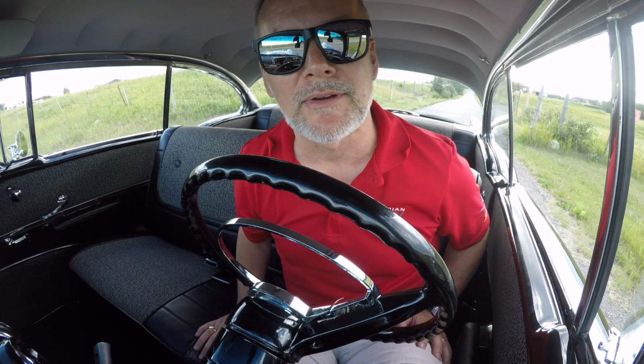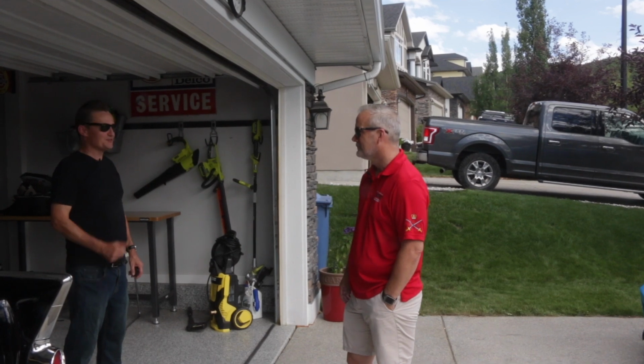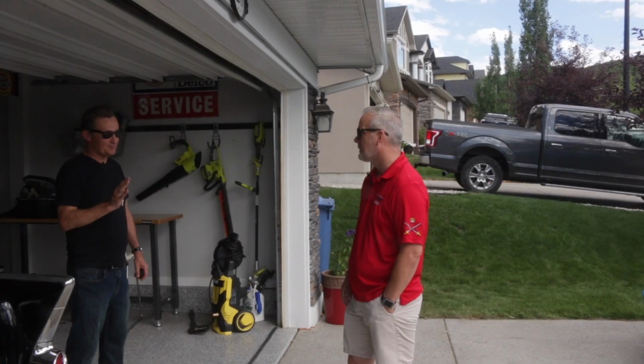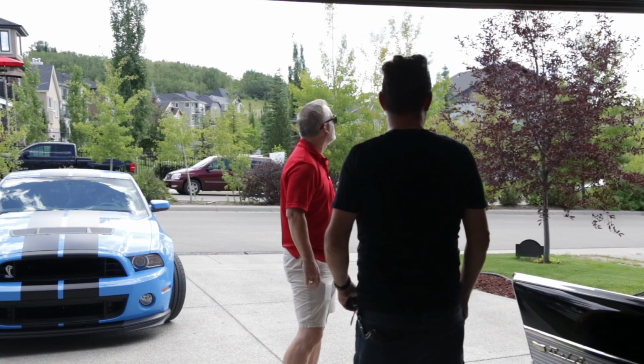More fun than a GT 350. Well, thank you so much, Alan, again, for being a guest on my show and bringing this beautiful car by. And I can't thank you enough for letting me drive it. I know I'm only one of a small handful of people who got to drive it. But looks like rain. You better get this car home.